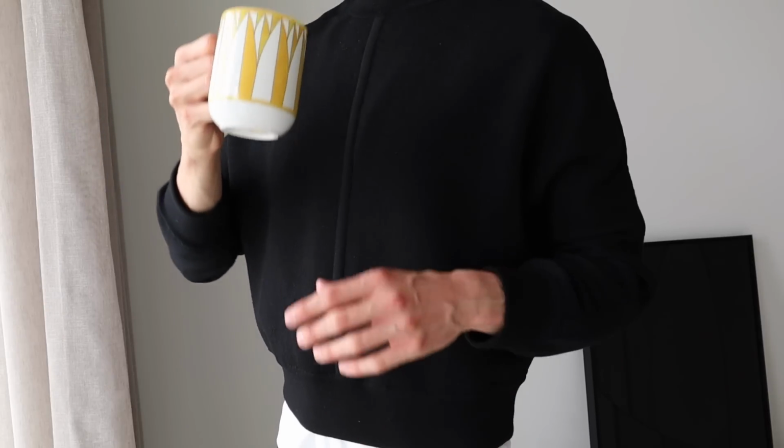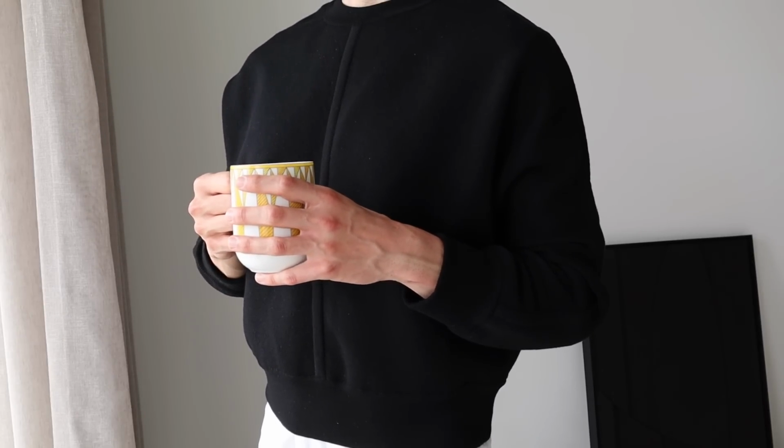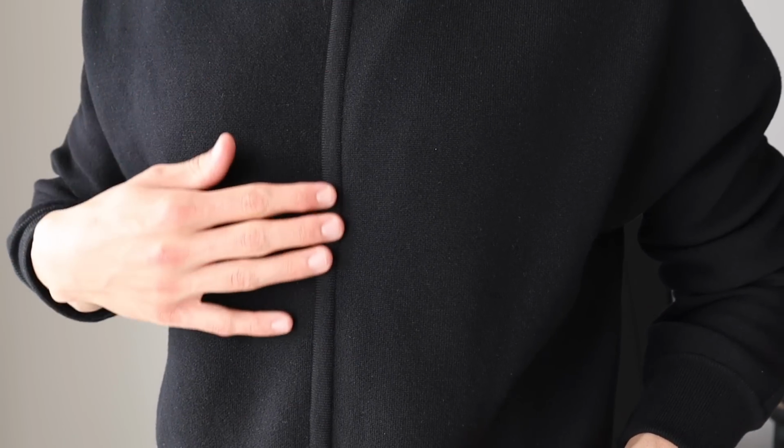what the silhouette looks like. It's actually quite a crop sweater, which is the first thing that I loved about it, yet there is quite a bit of volume to the body of the piece. So I love the fact that it was really nicely balanced. It has these exaggerated sleeves, it has a more oversized body, yet it is quite cropped, which I think is just the perfect balance.